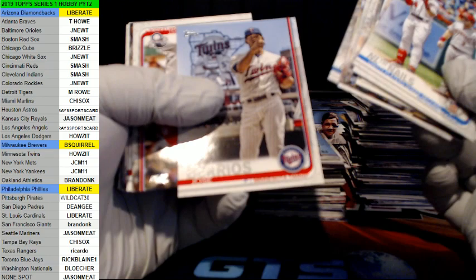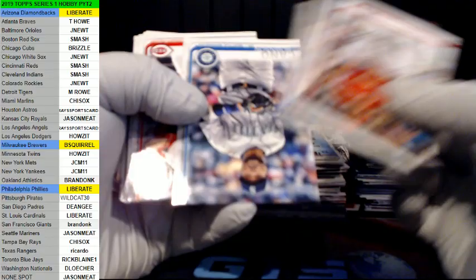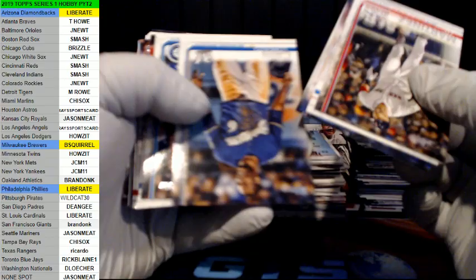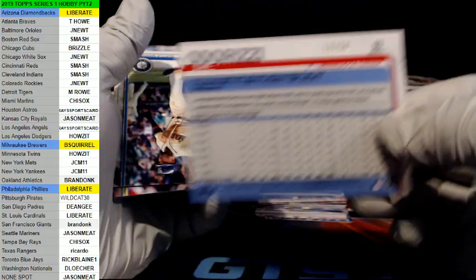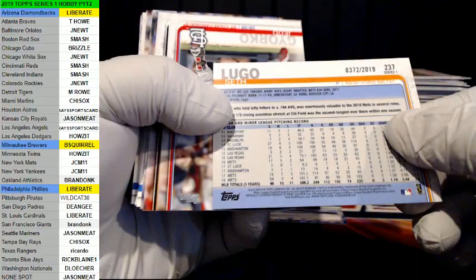Jose Berrios for the Twins. That's going to be your photo variation. Cody Bellinger for the Dodgers. Stephen Strasburg, iconic card. And a Jake Odorizzi for the Twins, 13 of 50. Odorizzi. Seth Lugo for the Mets. That is 372 of 2019.